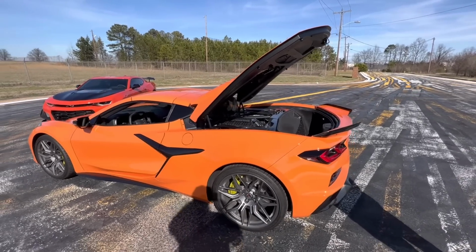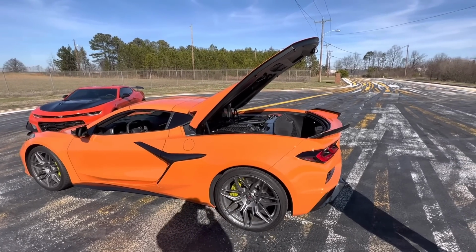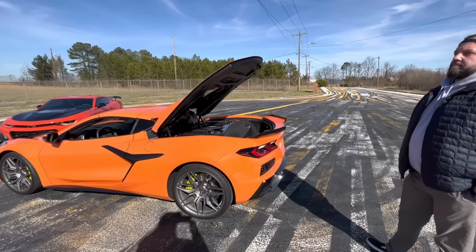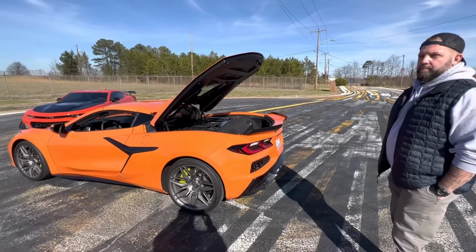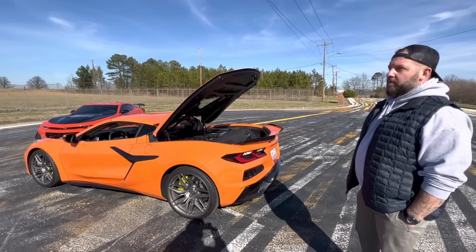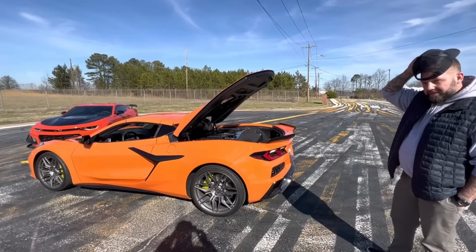But overall, I can't even believe that GM got this thing fixed that fast. I'm really thankful to those guys for getting all the right people involved and getting it done. Absolutely. And then everyone's going to complain and gaslight the situation. Oh, yeah, complain about Corvette quality and all of that. It's a brand new motor, and there's going to be problems.